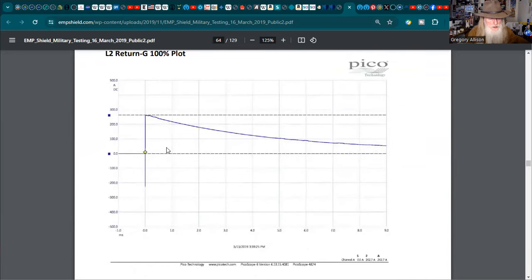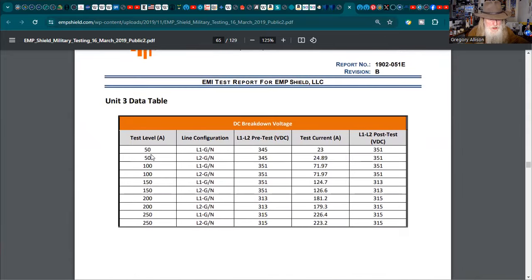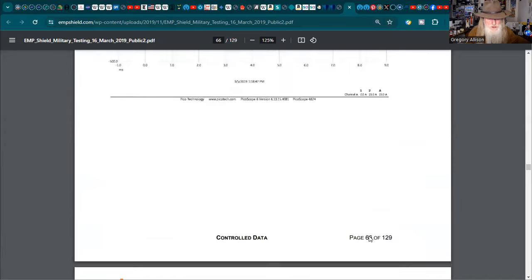L200% plot. So this device would be switching in probably where that little diamond is. Again, this is the test table. You can see 250 amps tested. That was the test level. The current, I guess, is what they were actually carrying, 222.2. The highest voltage was 315 volts. Now, that's a very low voltage test there. Was that about 20 volts?